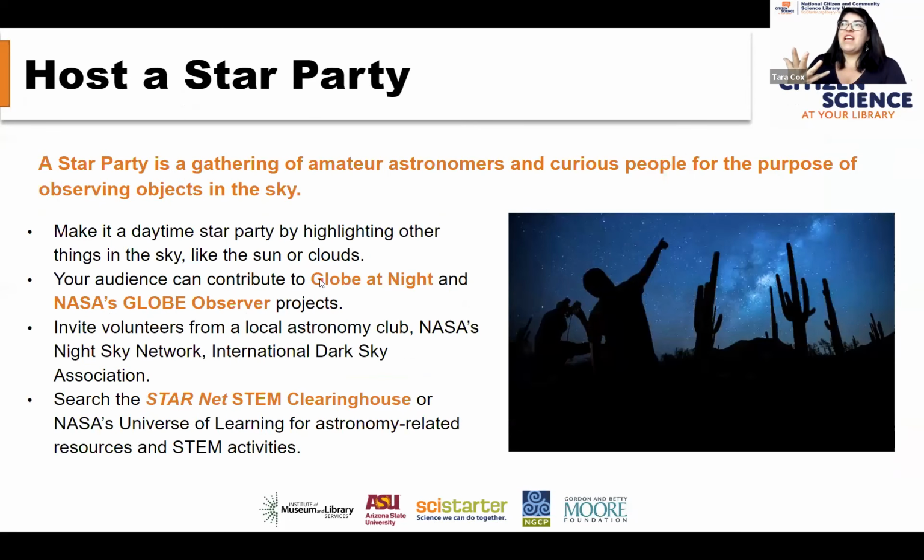This is my personal favorite type of event because I just have an affinity for astronomy, but hosting a star party is another great way to rally around. There's many different citizen science projects that you can be doing. One of them is the Globe at Night that we talked about, measuring the light pollution, but you can make it a daytime star party, right? We have the biggest star in our solar system out during the day, the sun. So thinking about some great activities there.